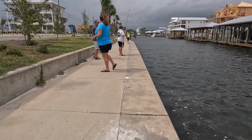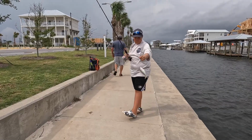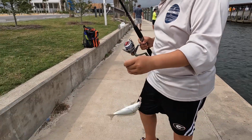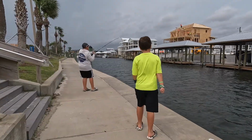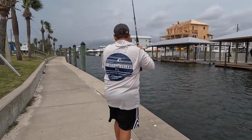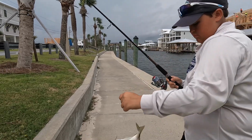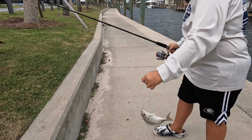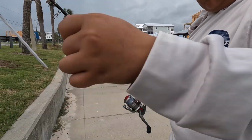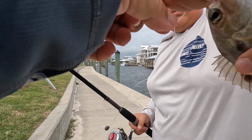What you got? Grunt? I believe that's a pinfish. Nice job. Bladon is on. Let's see what he's got. A little pinfish. No, that's a grunt, I think. What is that? That's a nice, decent size one, too. Want to keep this going? No. Here, let me see it. Well, you got the glove on. Here, I got it. It's easier for me to get it.